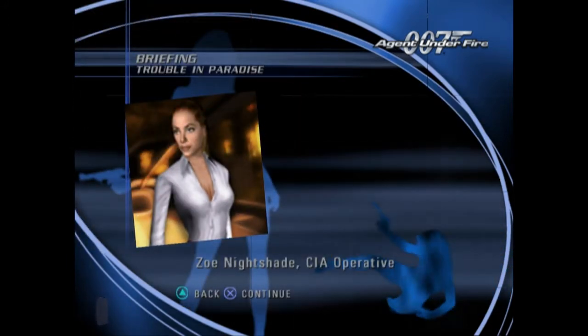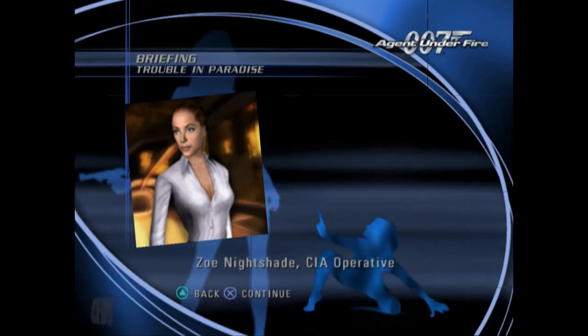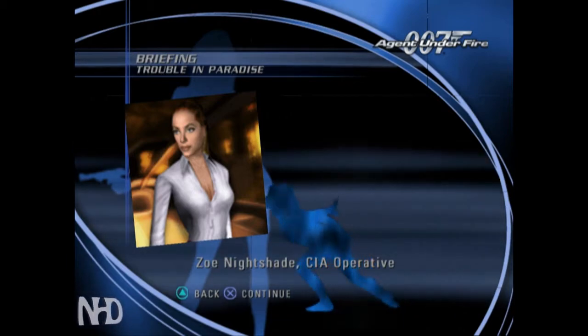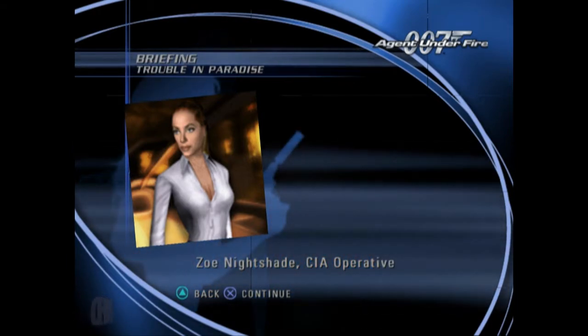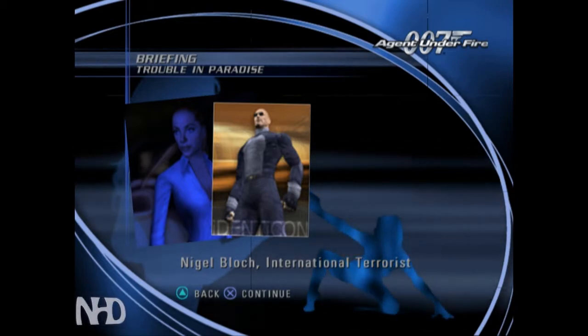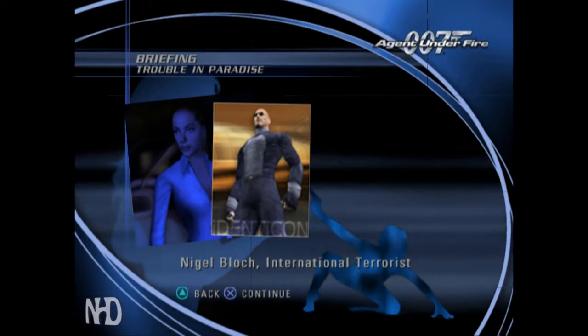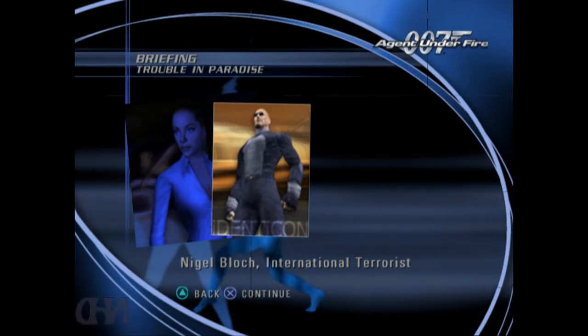007, the CIA has come to us for assistance. It appears that one of their agents, a Miss Zoe Nightshade, recently sent out a distress signal. Since you are already on location in Hong Kong, we saw this as an opportunity to help out our American friends. Nightshade was investigating a botanical research firm known as Identicon, headed by a man named Nigel Bloch.